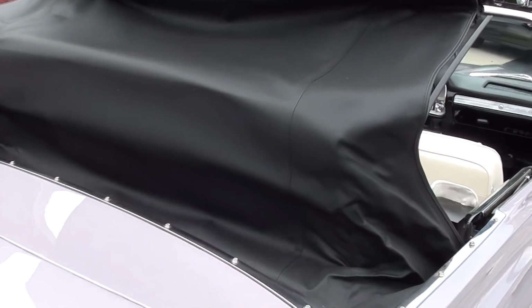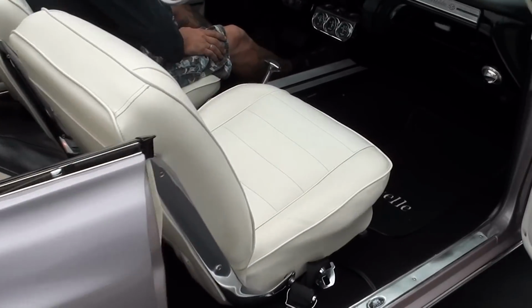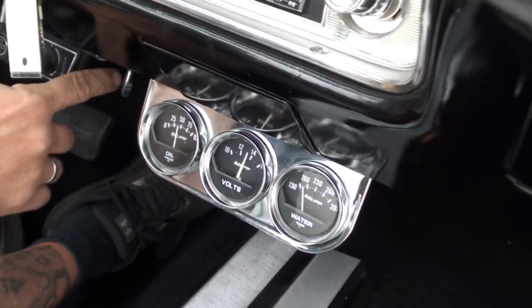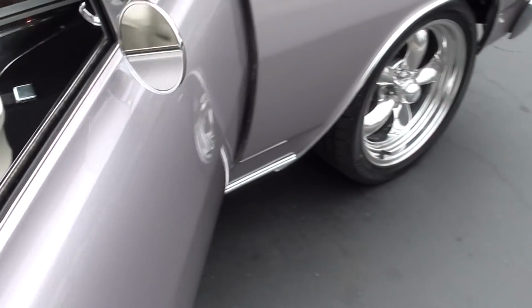It's a newer top. You see it's all new. It's got the plastic rear window. That's good, Jay. Radio works. Gauges are all functional. We know the blower motor works. It's got a fan underneath the dash, an electric fan.